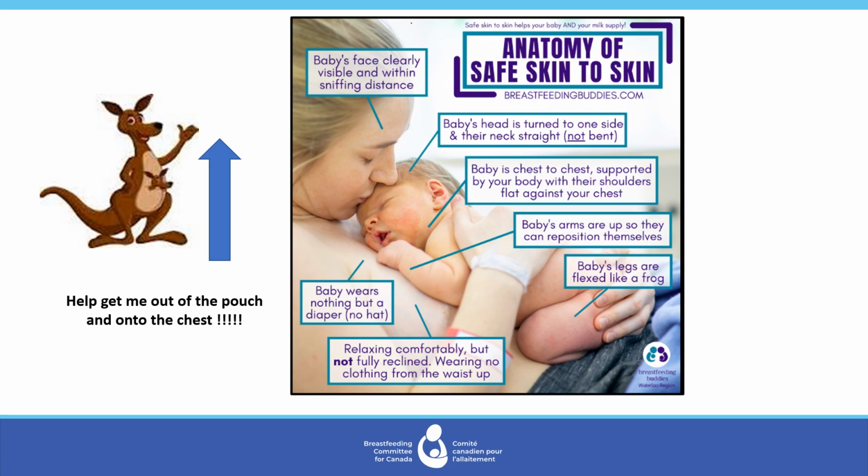This is one they just released recently, supporting safe skin-to-skin principles. As a visual reminder, the baby's head should be on the chest, just below mom's chin, so that when she reaches down she should be able to kiss the top of the baby's head. We use the acronym visible and kissable, just like the baby wearing messaging from Health Canada. Baby's head is turned slightly, or a lot, to the side, sorry. The chin is pointed up a little. The nose and mouth are not covered. The shoulders are flat against the chest.